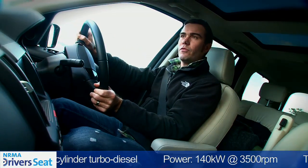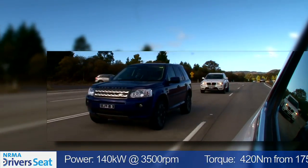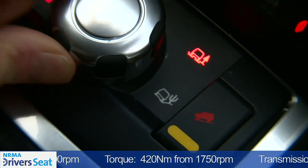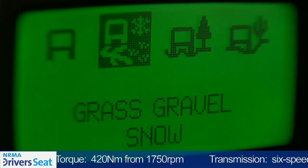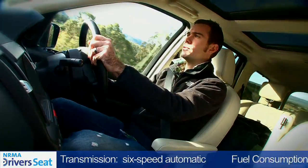So this is the Land Rover Freelander 2. It runs a 2.2 litre turbo diesel. It's the most powerful of the three cars on test today. It's really got a lot of get up and go. Gearbox is a 6-speed auto and it's got a really nice spread of ratios. The ride is fantastic, even on these 19-inch alloys that the HSE comes standard with.